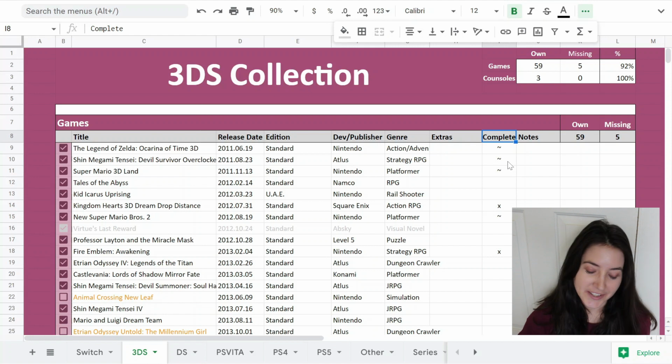So this squiggly sign just means that I've played it, but I haven't completely finished it yet, and I want to return to it someday. Whereas the X here means that I've completed it. So you're going to see a lot of blank spaces in this column in particular, because I picked up a lot of games this past year or two, and I just haven't gotten around to playing them yet. It's not ideal, but it is what it is.